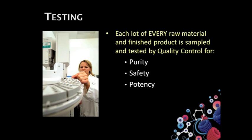And also, throughout the process, when we have a finished batch of a specific product, if we're talking about right now ProArgi-9 Plus, every finished batch must be tested by quality assurance or by quality control. And they will test for purity, for safety, and for potency. Now, this is a picture that I just want to explain briefly, but this is just an example.